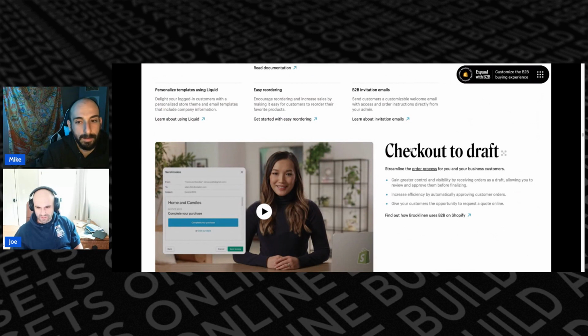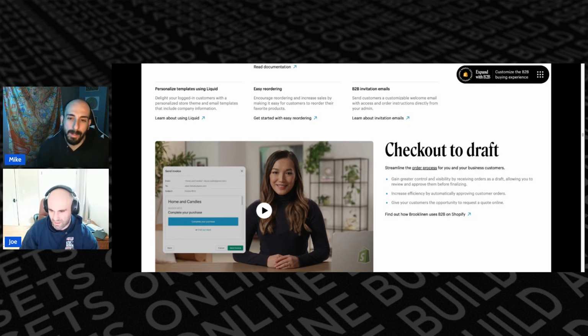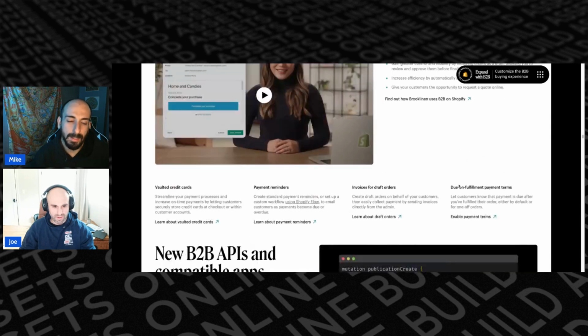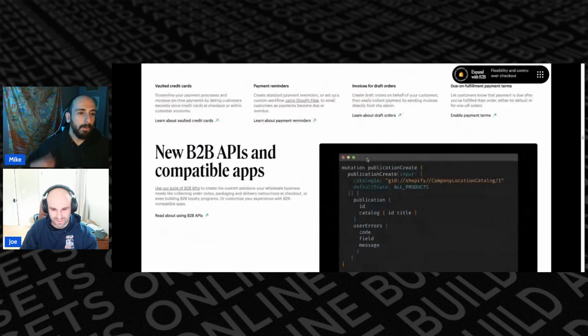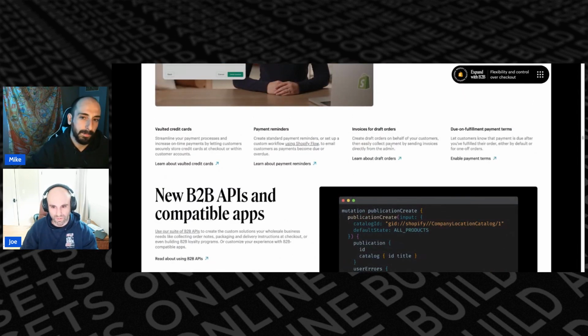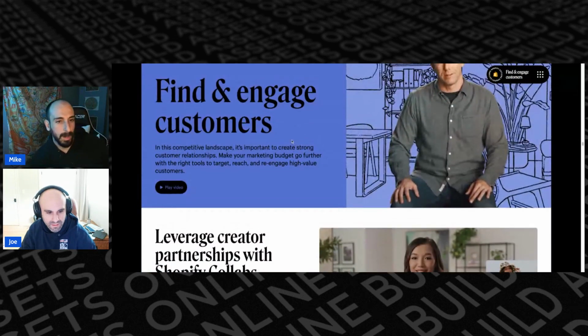Checkout to draft. Streamline the order process for you and your business orders, gaining greater control. Oh, so I guess this is for sending people draft orders. Yeah, but what are they even saying here? Greater control and visibility by receiving orders as a draft, allowing you to review and approve them before finalizing. This is like B2B drafting, maybe? Invoices on draft orders. Dude, I don't know. Invoices and draft orders used to be the exact same thing. Maybe people could pay a draft order and then you send them an invoice later. I don't know. We're getting into the weeds of B2B stuff, which again I think is just not relevant.